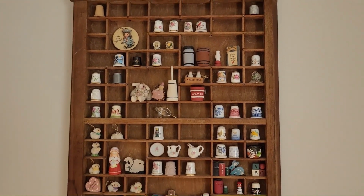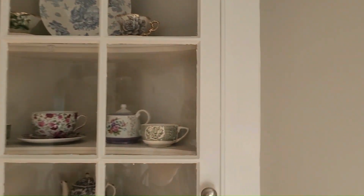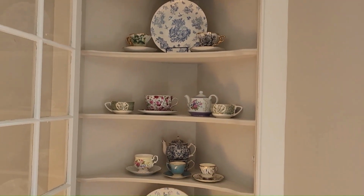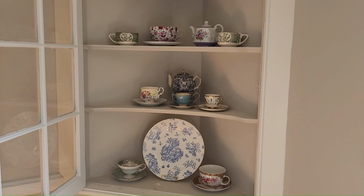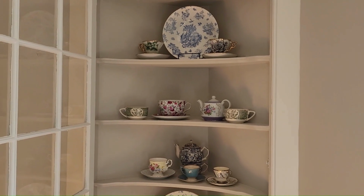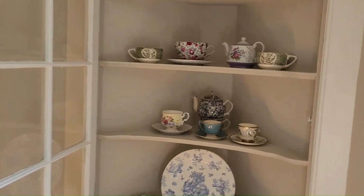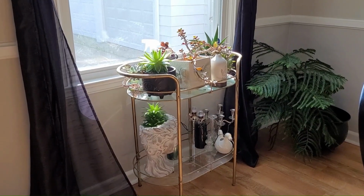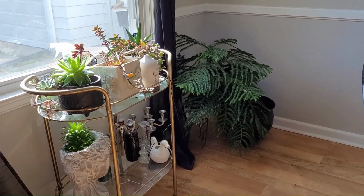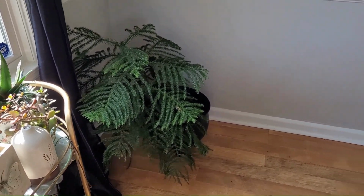And then these little miniature pieces here my grandfather actually painted. And then in the built-in cabinet here, I have some of my tea set collections that I display and change out every season. Now, I think I'm just going to store these away for fall so I can actually put some more fall decor up on these shelves to display. And then under this window is my succulent collection. And then coming around here in this corner is my baby pine tree.